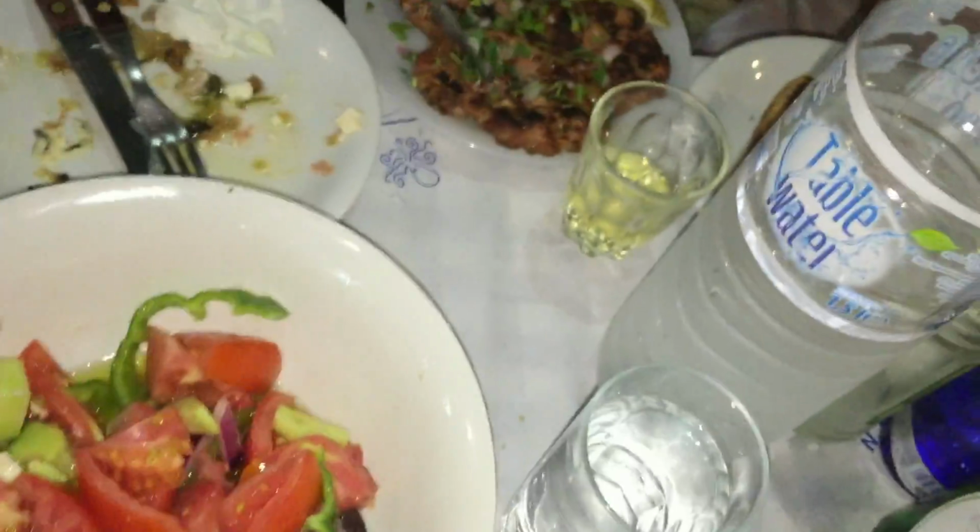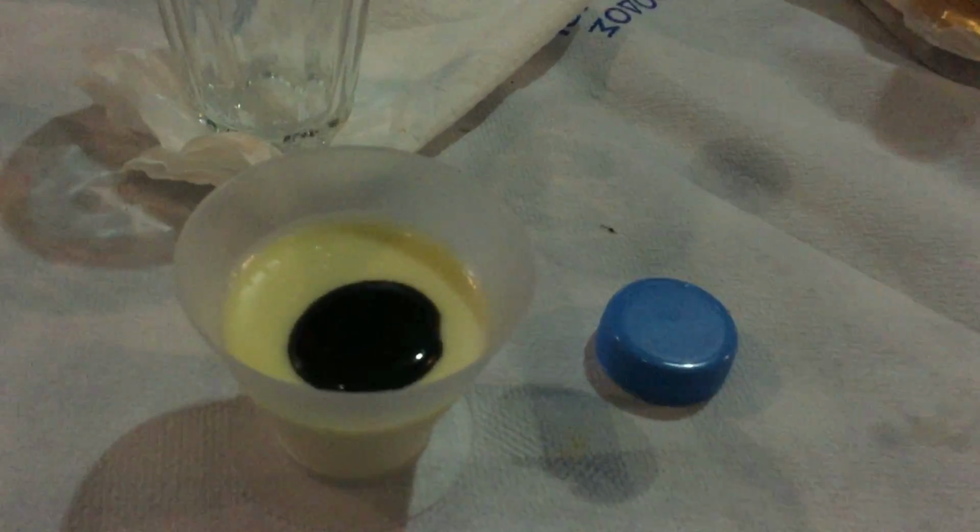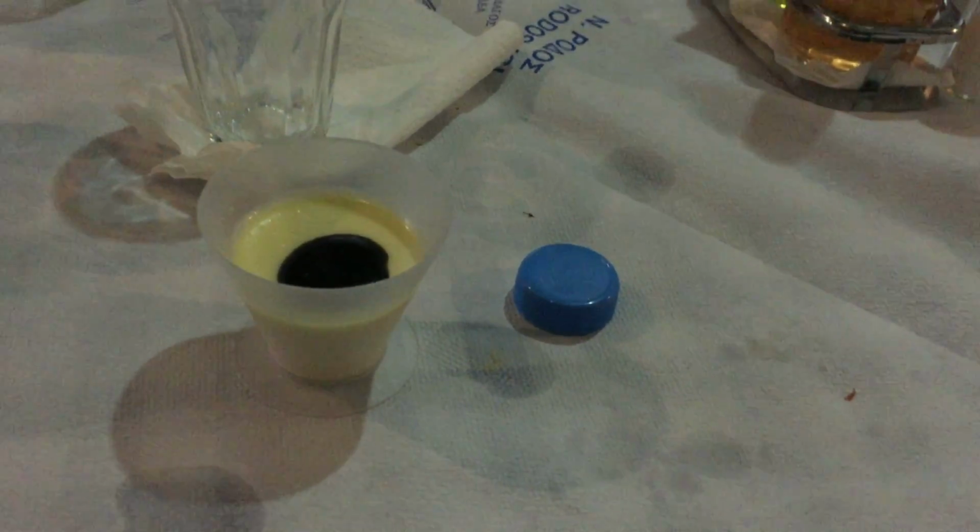That is yours. It was mine. Perfectly carved and panna cotta, compliment.